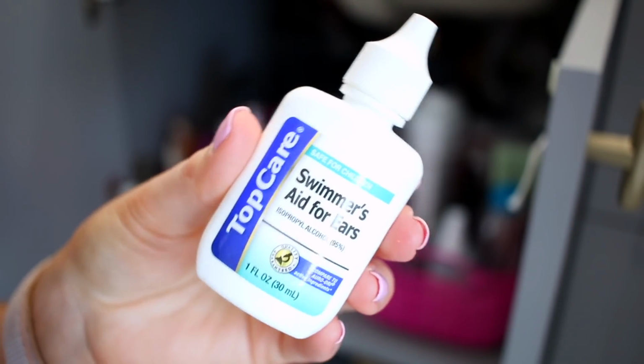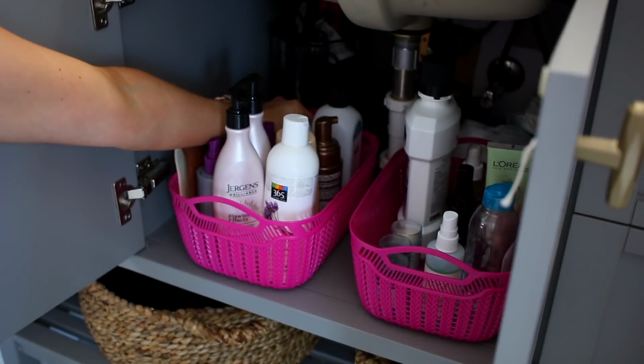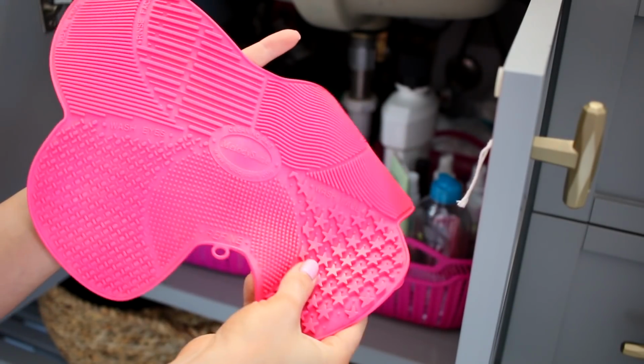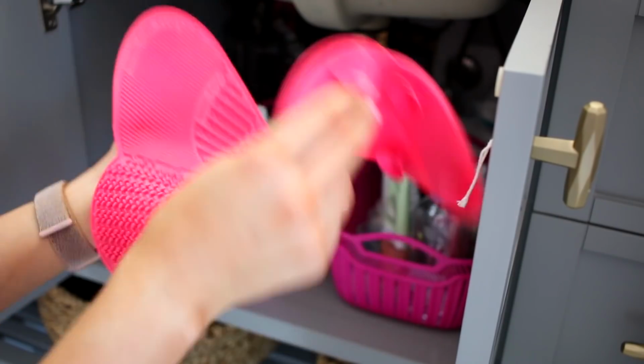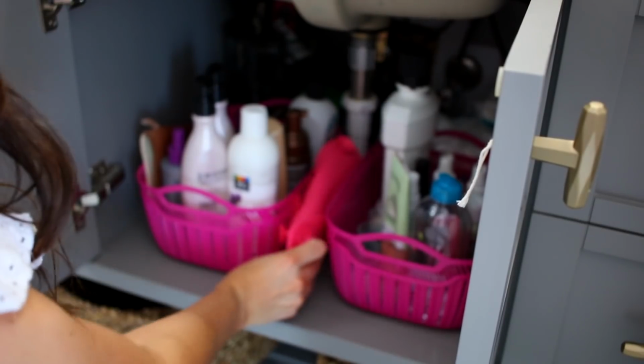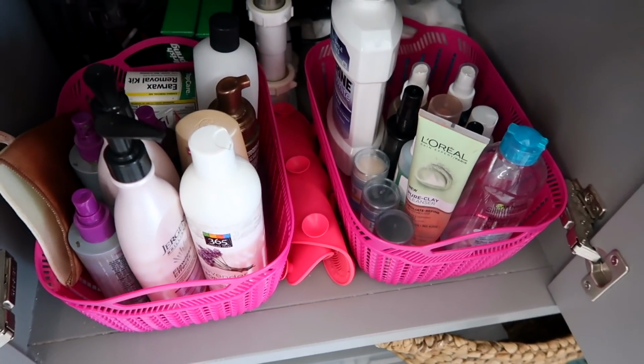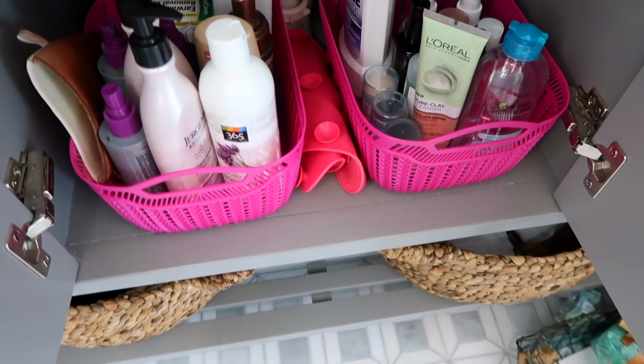So this guy, swimmer's ear, I've never even used that, but I'm happy I have it on hand. That is going to go in the very back. And things you should be using a lot more often, have those in the front as a reminder. So this is a washing pad for your makeup brushes. That's in the front, so I remember that I need to use that.